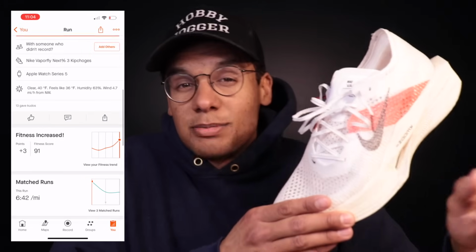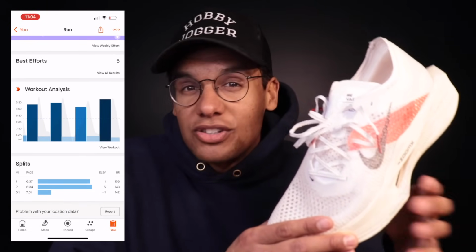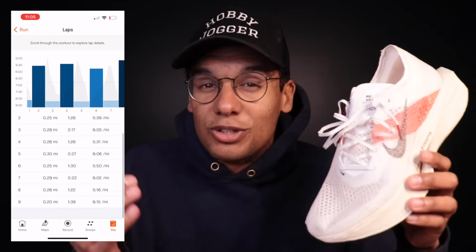And another reason it's great is because if you look out here on the back, it has an extension of this foam hanging off the back of the shoe. So for a heel striker like me, that is a really great feature to have.